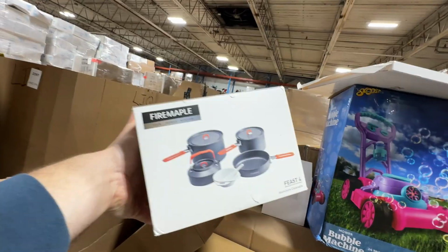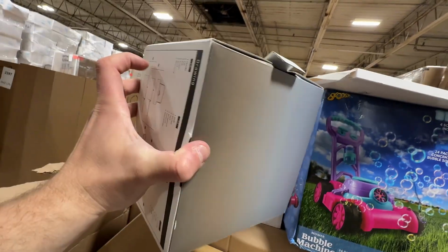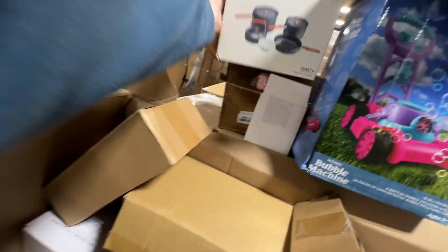Then you got some camping utensils. Pretty cool, to be honest. You got a pan, you got a bunch of stuff. Feast 4. That's a pretty cool item.